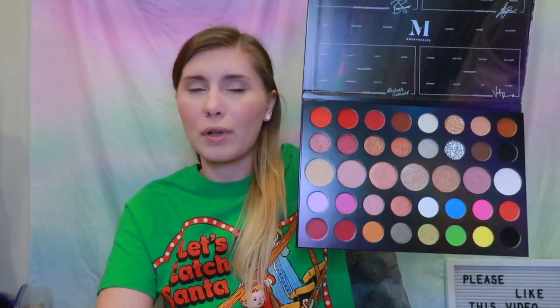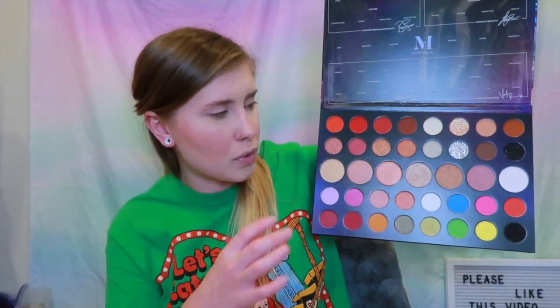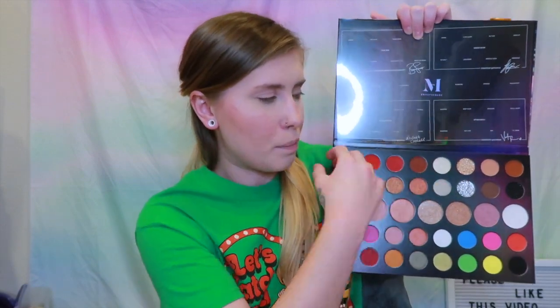Alright, so this palette got some backlash because it looks similar to the James Charles palette. I can see some resemblance, but I also see a fair amount of changes. I think more than anything what caught people's attention was the layout, because he did smaller ones and then big ones in the middle, I believe, but don't quote me and don't come for me. I do have all the colors listed up here, and without further ado, let's get into it.